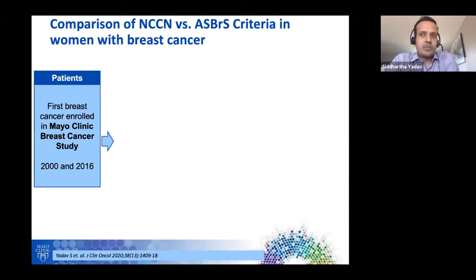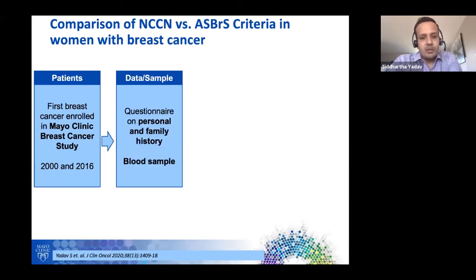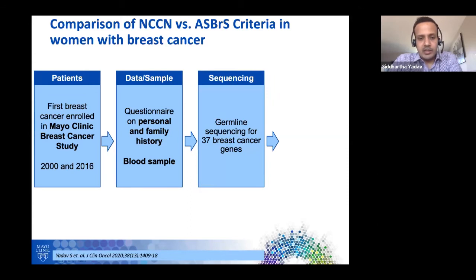We have a registry called the Mayo Clinic Breast Cancer Study, or MCBCS. In this registry, every woman who comes to Mayo Clinic with a diagnosis of breast cancer is offered enrollment. As part of the enrollment, they fill in a questionnaire on personal and family history, and they also provide a blood sample at the time of enrollment. We started this registry back in 2000, and over the last 20 years, we have enrolled several thousand women in this registry, and we have blood samples on all of those.